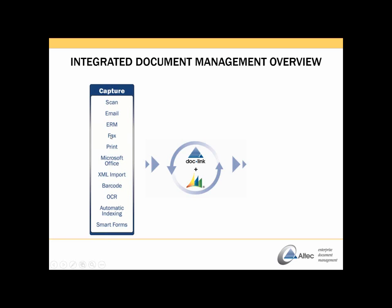Some of you are receiving it by hard copy fax machine. Well, we will have to scan those in. But for those using electronic fax, we can monitor your fax server and automatically bring those documents in. We can also read barcodes as another example. Some documents have barcodes on them, so we allow you to batch scan those documents in. We read the barcode on the document, recognize it, and automatically store it into the system.